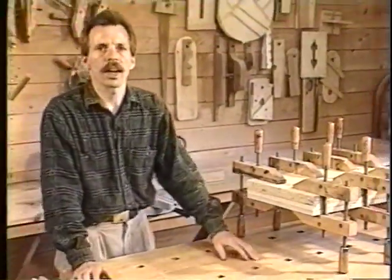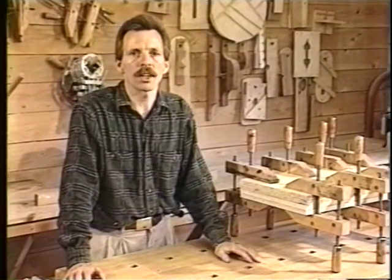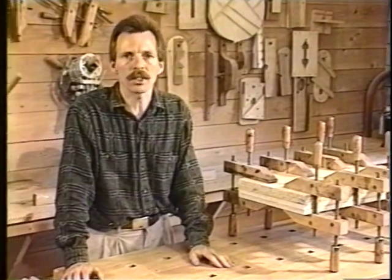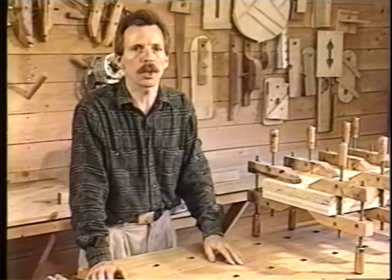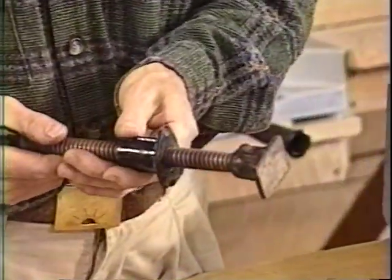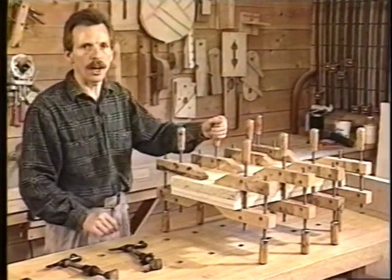Getting set up with a press is not as big of an obstacle as it used to be, with the recent introduction of vacuum presses. It's easy to get started with a reasonable investment. You can make your own traditional press with these press screws, and even with a few clamps you can get by on small projects.